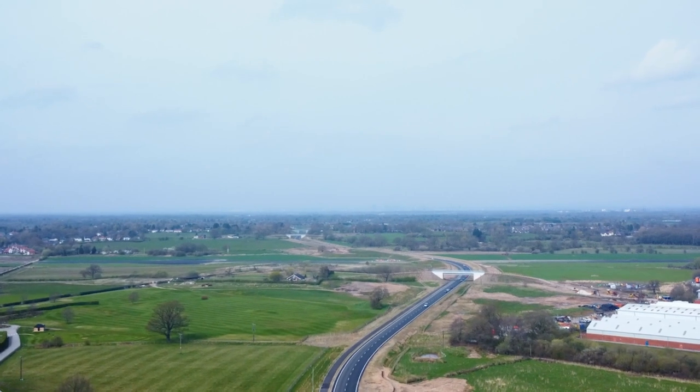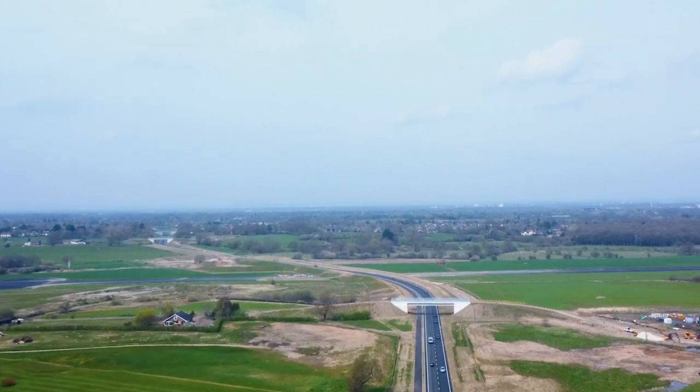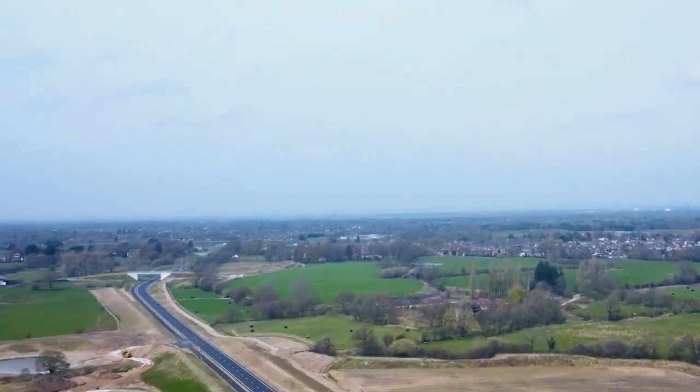A lot of the success of this project goes down to the collaborative working between Graham Construction, our designers Arcadis, and our clients Cheshire East, Stockport Council, and their technical approvers Jacobs.